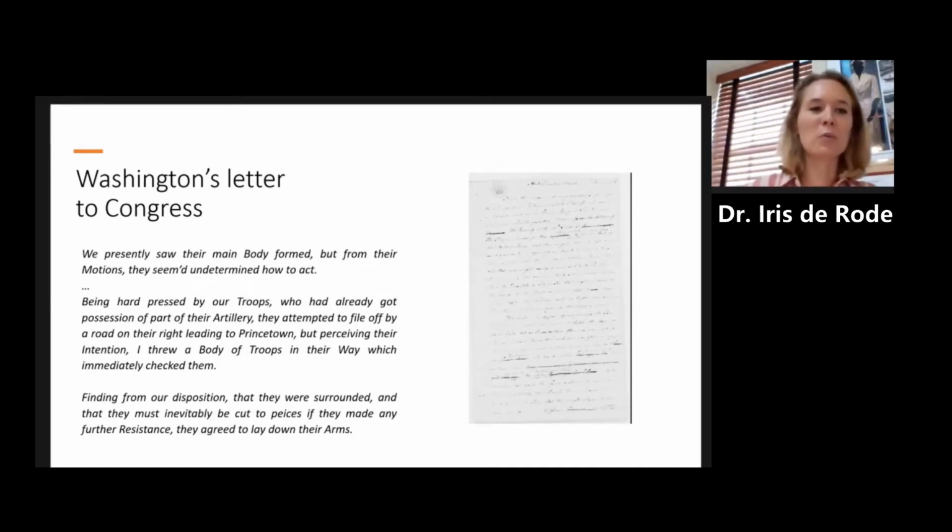Almost more than 2,000 men attacking them was, of course, quite the surprise. And so they were struck by panic, we could say. And so here you could see how that all went, of course.